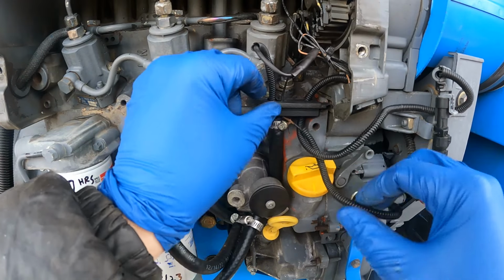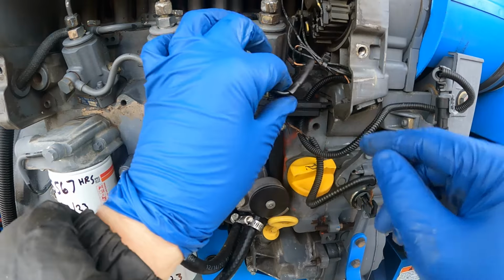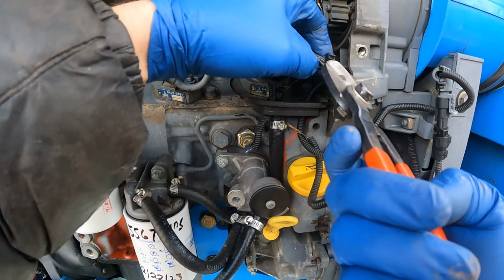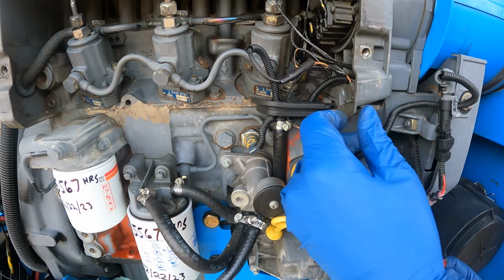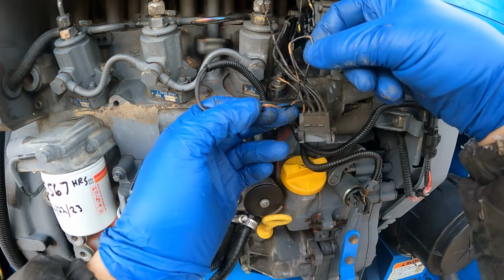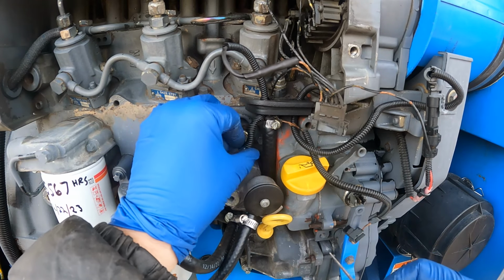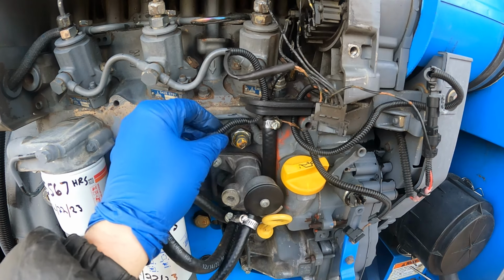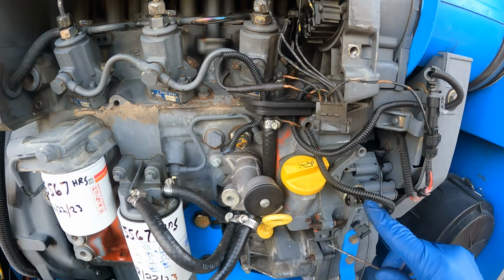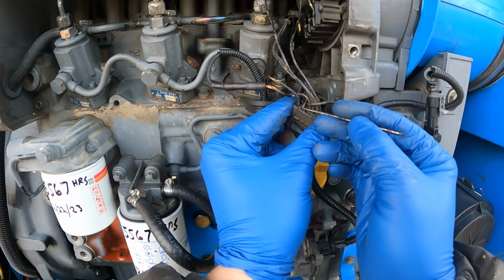Alright, so a lot of these wires are in pretty bad shape. You can see right here, it's completely broken, as well as right here. So let's go ahead and get these fixed up. Yeah, you can see all these wires on this plug are just falling apart. So it looks like this is either your oil pressure sensor. It might be an oil temp sensor as well, but this wire looks like it was touching this wire, which is your fuel shutoff solenoid wire. So let's see if we can take this plug apart.